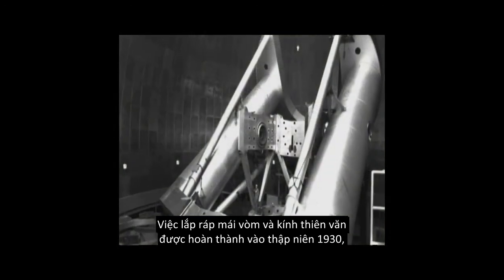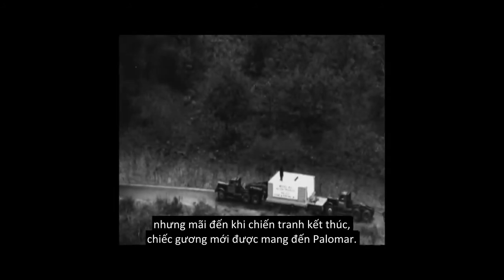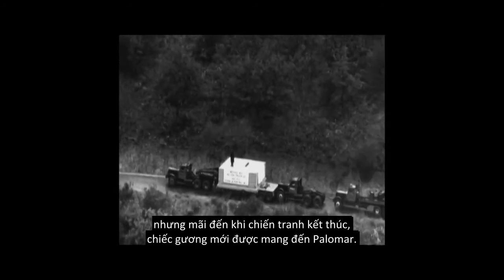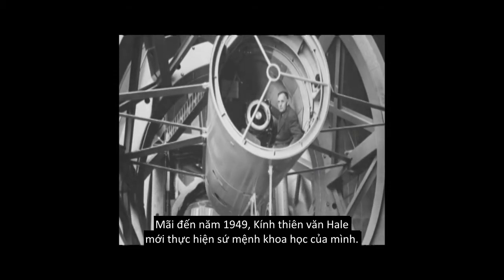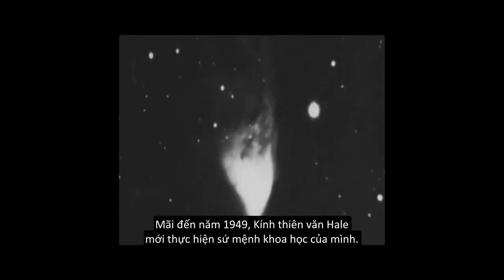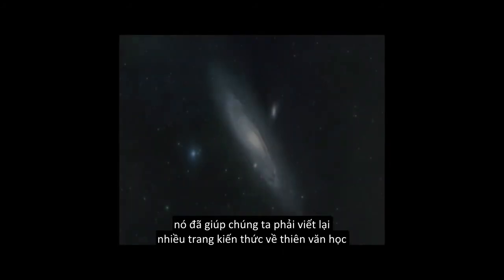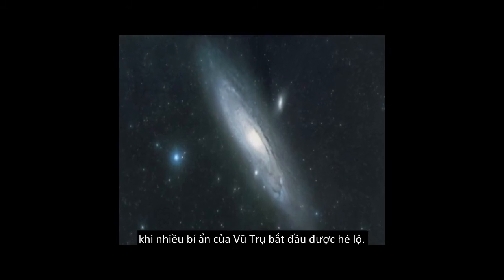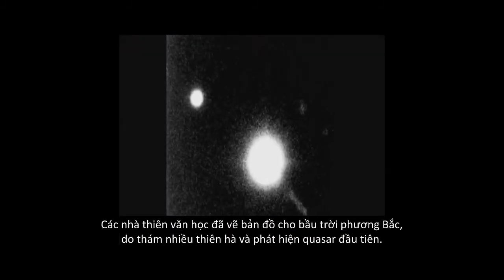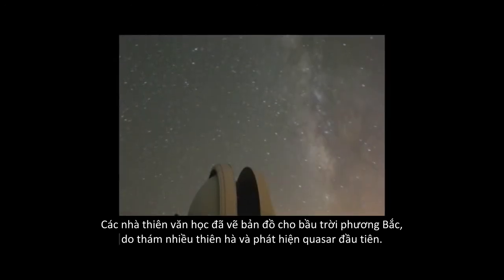Assembly of the dome and telescope was completed by the late 1930s, but the mirror did not arrive to Palomar until after World War II. Finally, in 1949, it was time for the Hale telescope's scientific mission to begin. Along with the 48-inch Schmidt telescope, it helped astronomers to rewrite the astronomy books as the universe began to give up its secrets. Astronomers mapped the northern skies, probed galaxies, and discovered the first quasars.